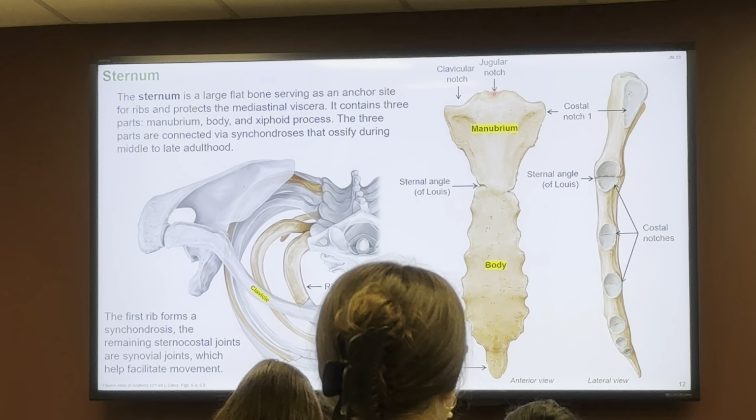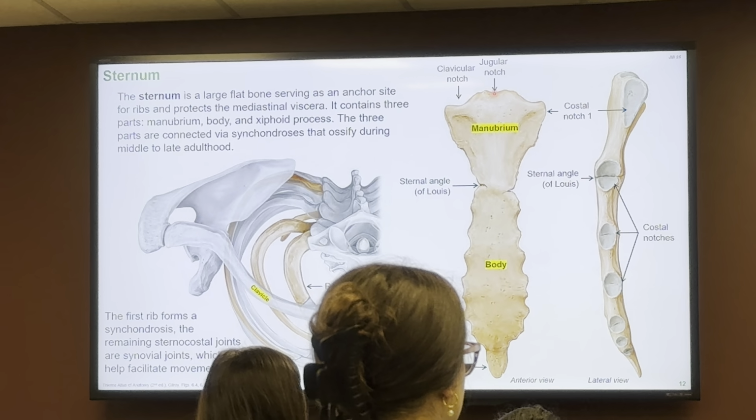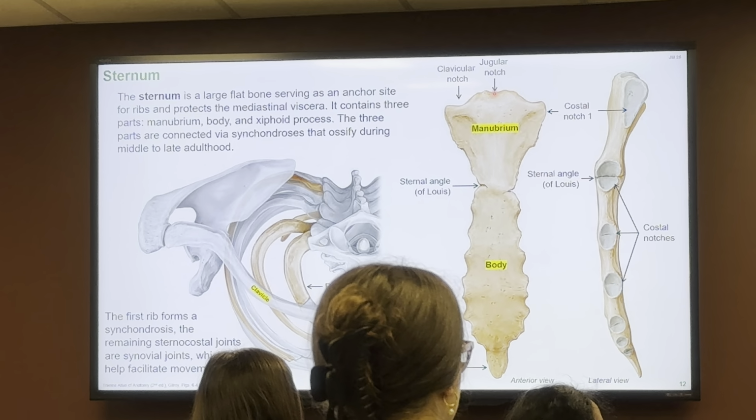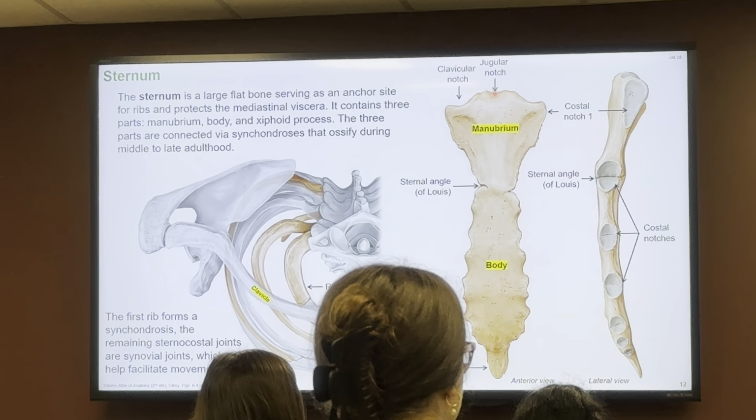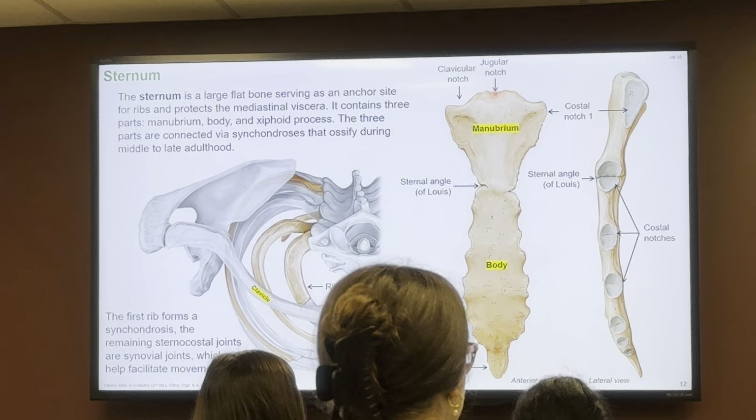So if you take your finger and palpate over the top there, you can feel the clavicle on either side, right? You can palpate your clavicle, and your finger will be going into the jugular notch right there. It's kind of uncomfortable. There's actually nothing behind there except for some thin muscles, and then right to your airway. Your airway is right behind there.